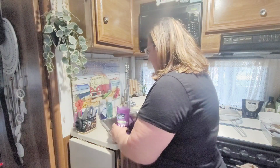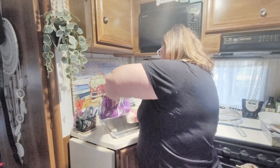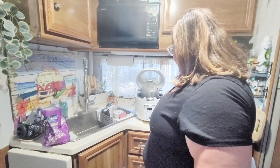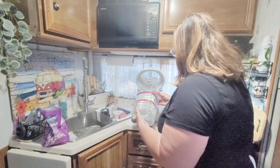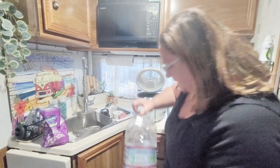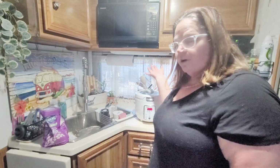I'm going to rinse my rice first. You should always rinse your rice. Add that to the rice cooker, and then we use bottled water in anything that absorbs water, basically, and I'm just gonna fill that up to its appropriate line. While this is cooking, we'll make the ground meat mixture.